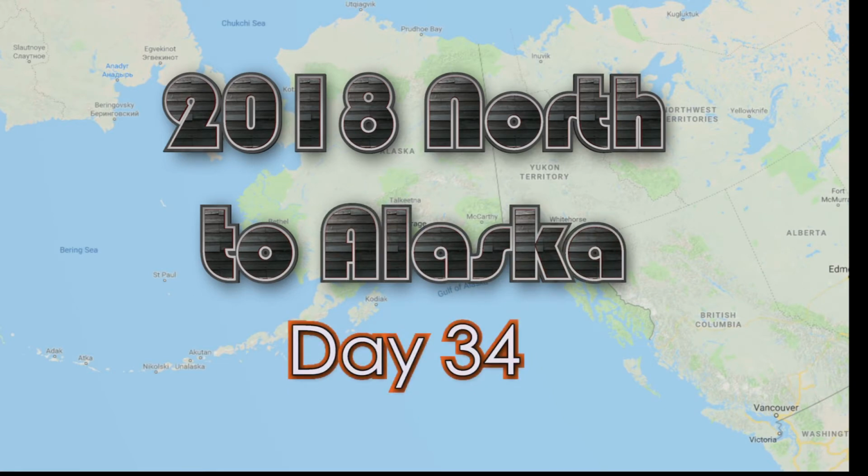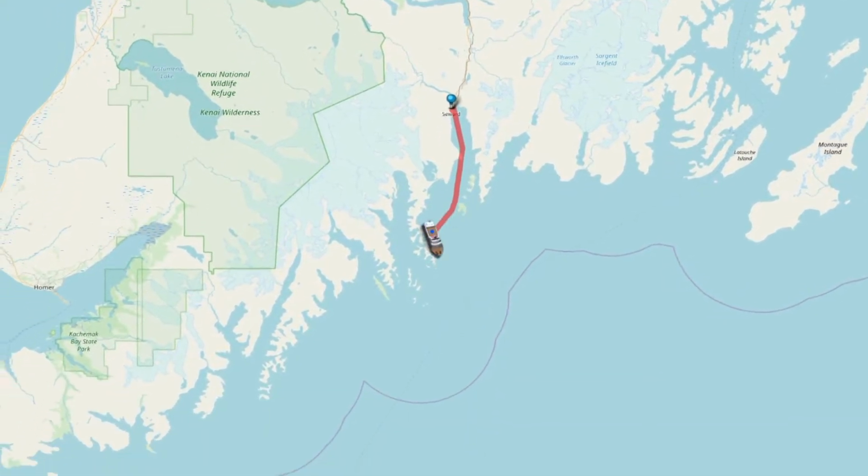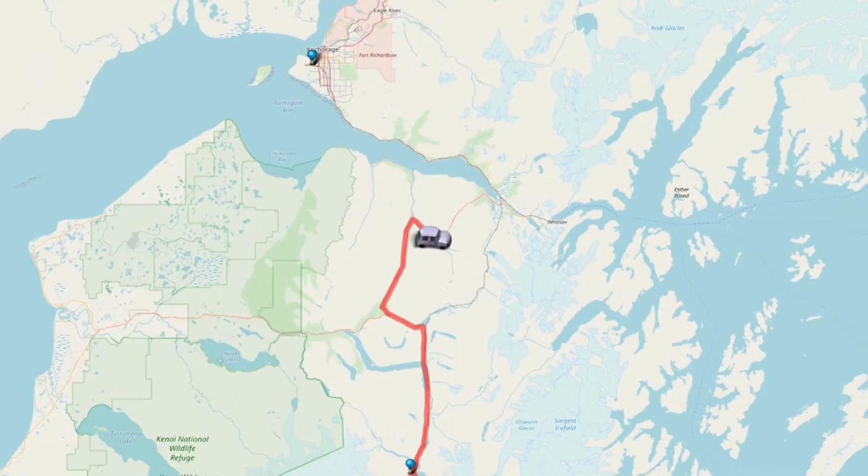On day 34, we'll take a Kenai Fjords trip around Resurrection Bay, stopping at Fox Island to eat, and then we will drive up to Anchorage where we'll spend the night.